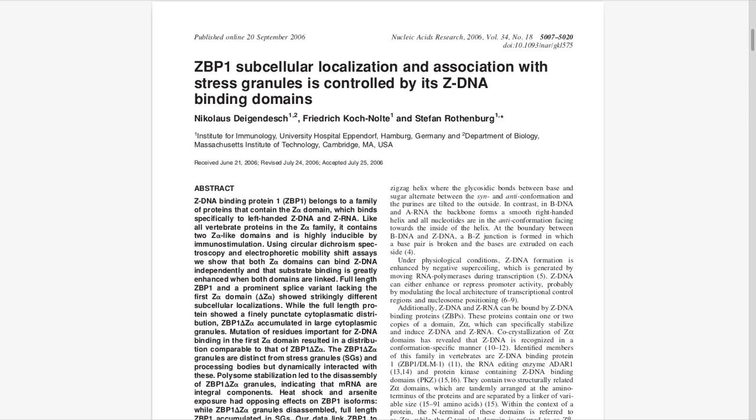Ready for another deep dive? Let's jump into the microscopic world inside our cells. Today, we're focusing on a protein, ZBP1. It stands for Z-DNA binding protein 1.